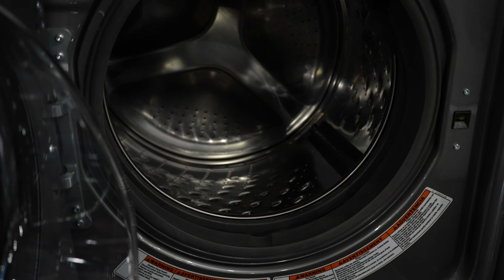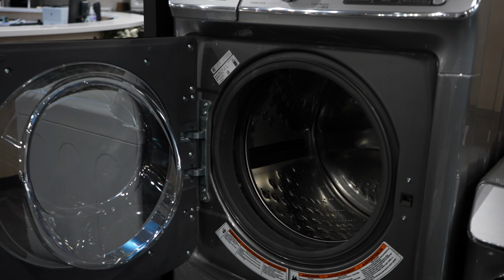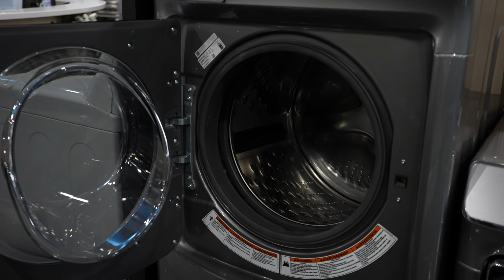If you're looking at a machine, this is definitely one that you should be looking at, just for capacity and the features it does have, as far as the hold and the stain fighting features on this, it's really great.